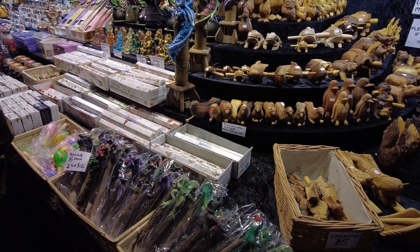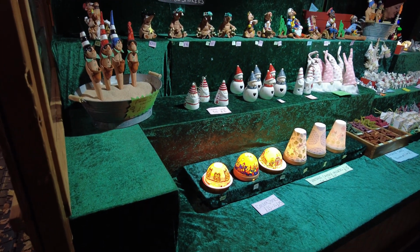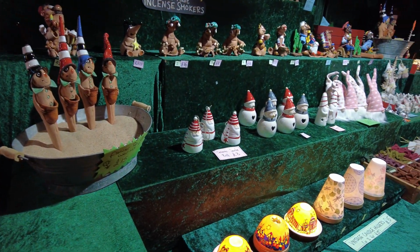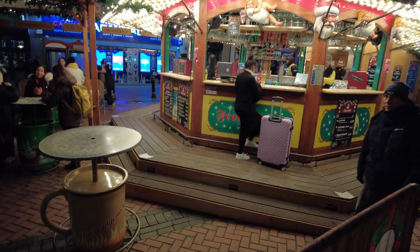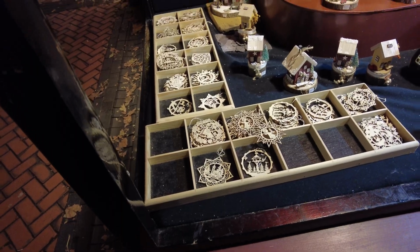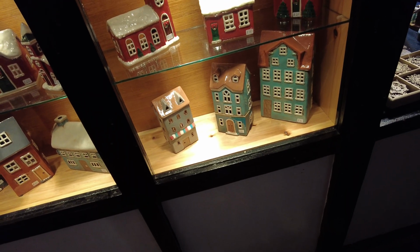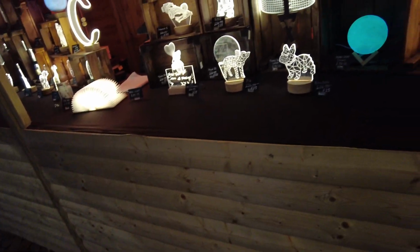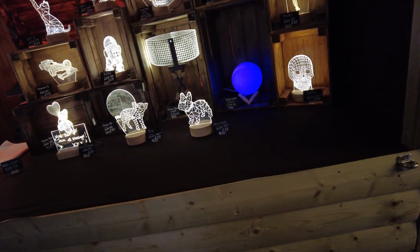My dad would love these wagons. And there are more incense smokers over here. Oh, they're so cool. And obviously we have places to serve alcohol. These look so detailed. They must take forever. I imagine these are like a small homemade model village at home. And again, you tend to see these everywhere, but they're so cool.